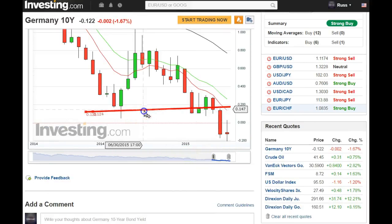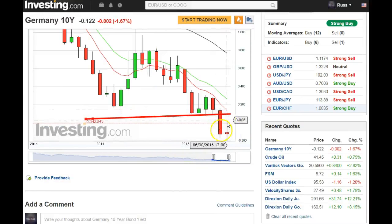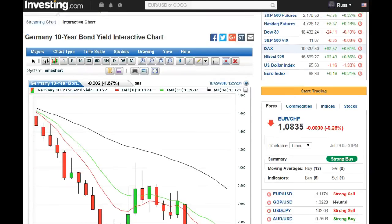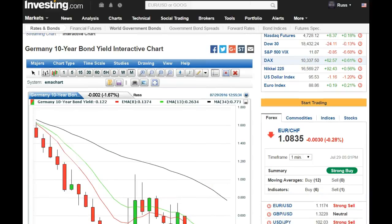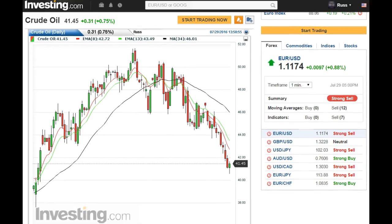You can see the breakdown from previous lows, and then we're closing a monthly spinning top, which again, more likely a continuation rather than a reversal. So there we go. Crude coming down where it needs to be, almost to the 40 mark. Between 42 and 40 is where I wanted to be, and I'm just right there in the middle.